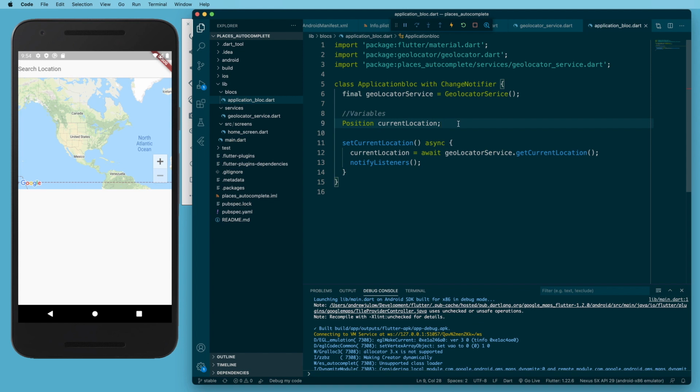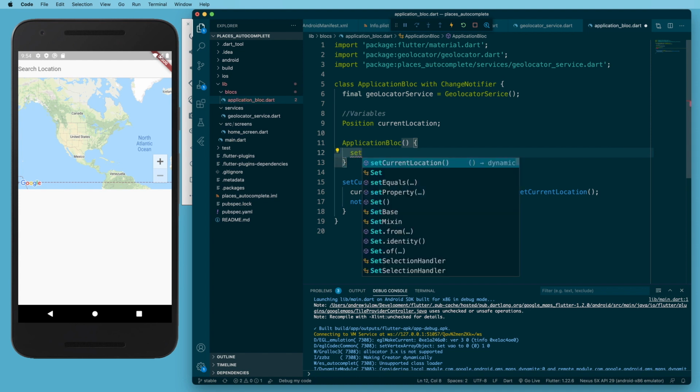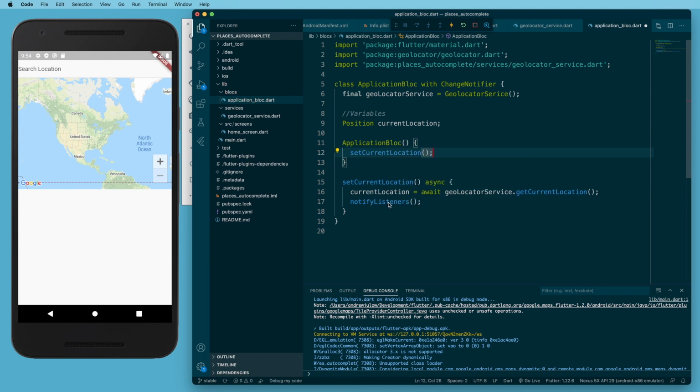All right, now I said we wanted that to fire when we first booted up the application, and so we can set that inside the constructor because we're going to create one instance of the application block, which I actually want to be capital B there. And so when we create that instance at the very beginning of the application, that's when it's a good time to call that set position. So we'll do a constructor here, and in the constructor, we'll just call this function right there. And we don't need to await it or anything. We can't do that really in a constructor anyway. We're just going to call it and get it going, and then we will have the UI respond when it's ready.